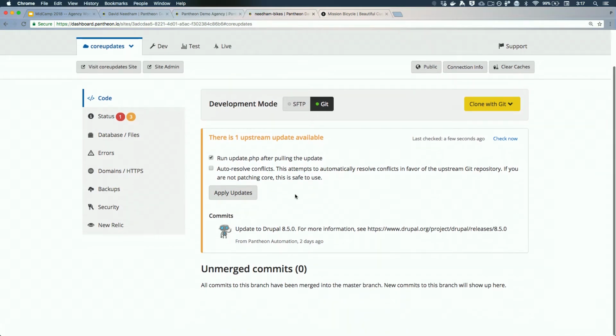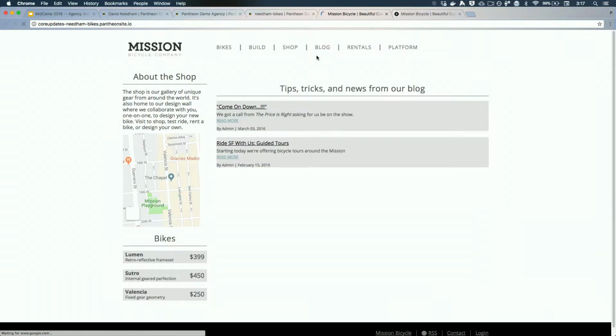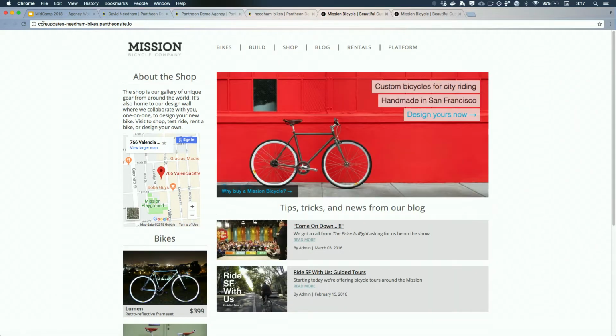Yep, so that finished. This environment should now be just like my dev environment. I can click this link here to open up my custom upstream environment just to make sure. It says core updates, that's the environment name, and then the name of my site, and then pantheonsite.io.